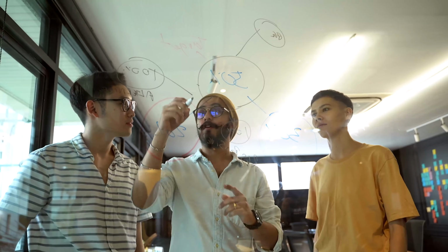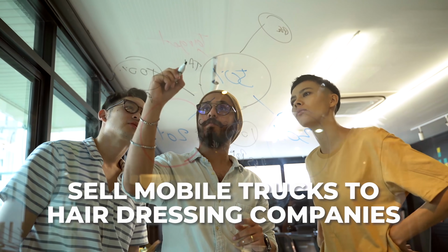Another business idea just from this is, what if you actually sold these vans? So for all the barbers out there or barber shops, say, hey, you can rent a van. Think about it, it's the parallel of the food truck industry. Huh, interesting, right? So same thing, you can actually sell these vans or rent them out for barbers or barber shops. They already have maybe a clientele.